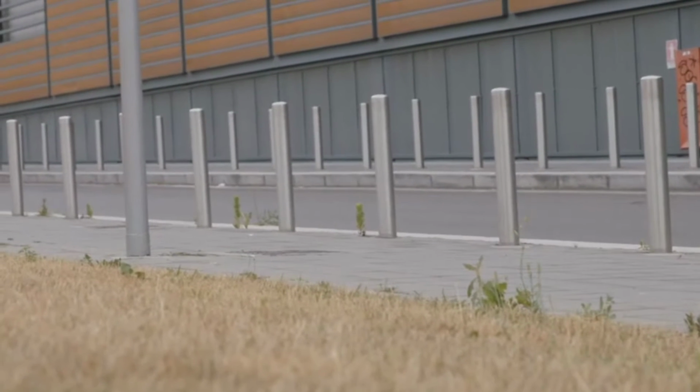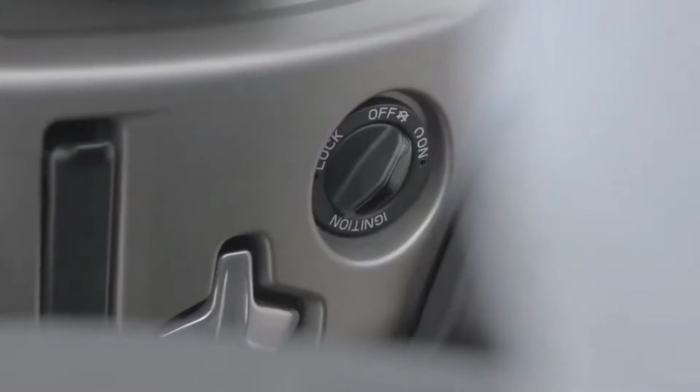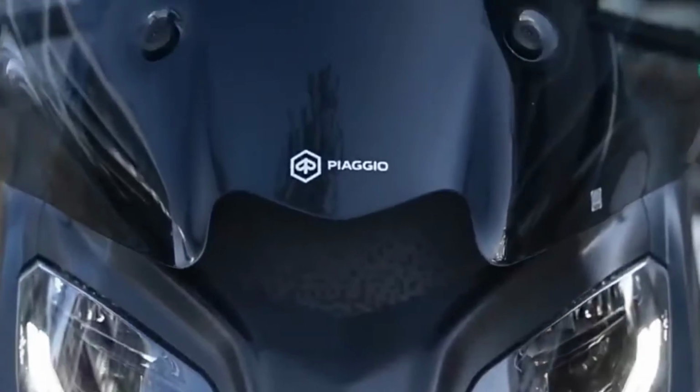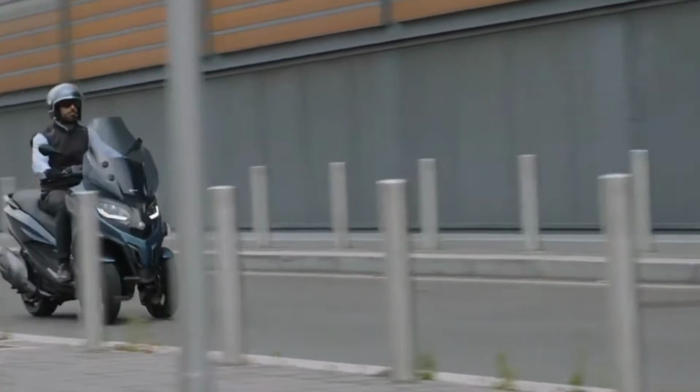A 530cc engine replaces the previous 493cc powerplant at the top of the MP3 range. Piaggio claims the new engine produces more than 44 horsepower, the same peak as the previous engine, but Piaggio says the larger engine provides a significant increase in torque.